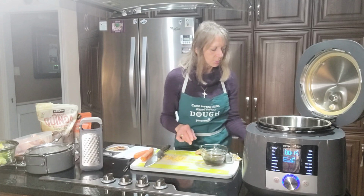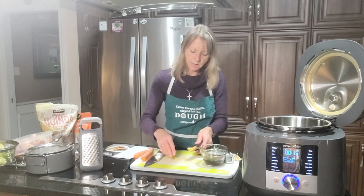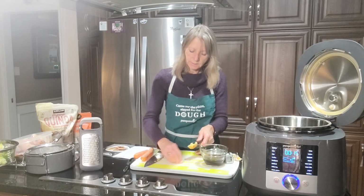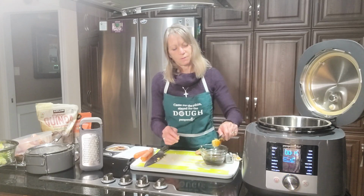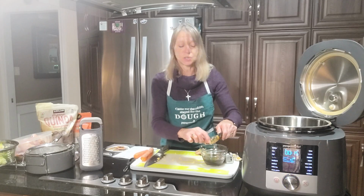All right, so let's see how much we've got here. Just pack it in to my measuring spoon, my adjustable, and so we've got a little over a teaspoon, but that's okay because I love ginger.